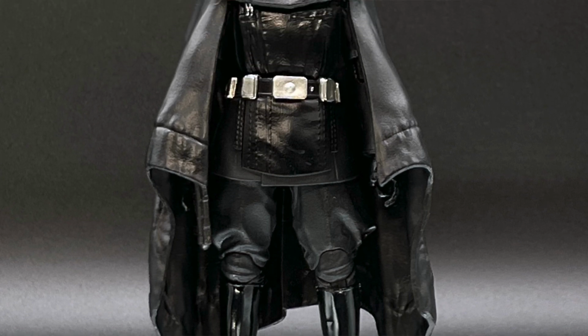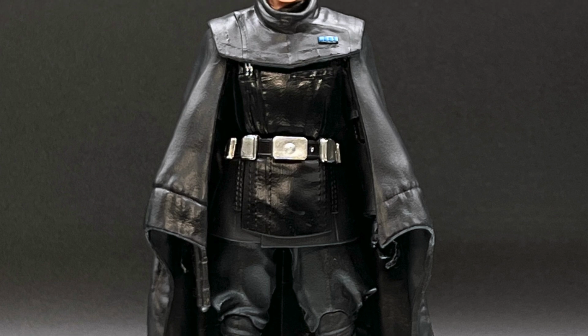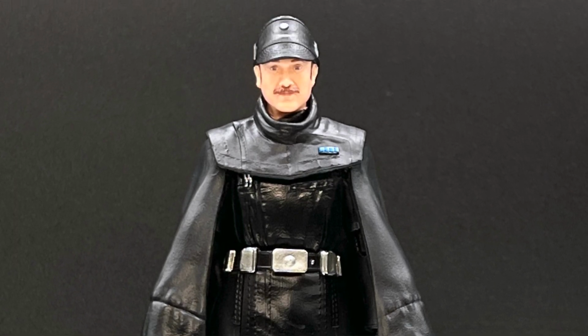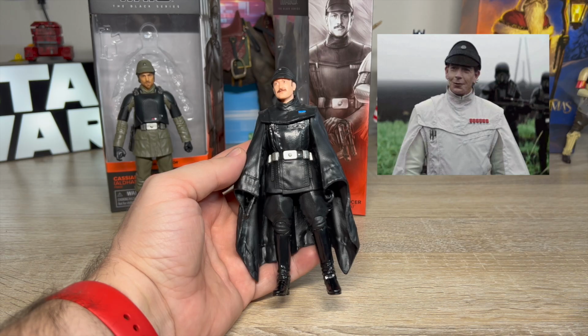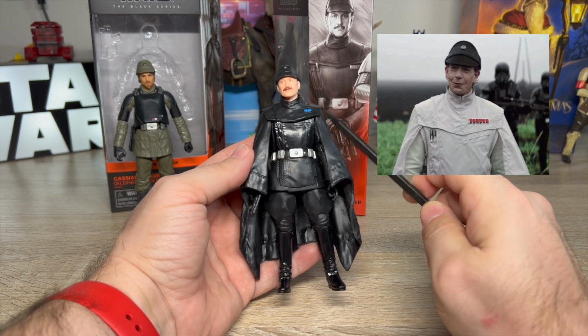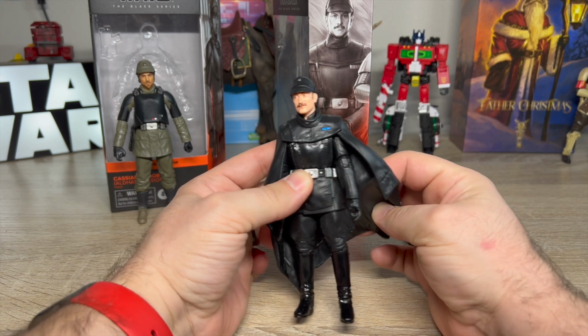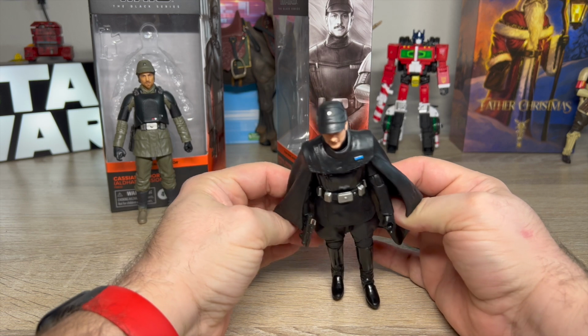But what's new here, the cape I don't think has been used before. I'm pretty sure this cape is new. And what I really want them to do is release a white version of his cape on a Director Krennic, because he wore this at the beginning of the movie. So that would be nice. You can kind of mess around with it. It's a very thick rubber. Just kind of be careful.